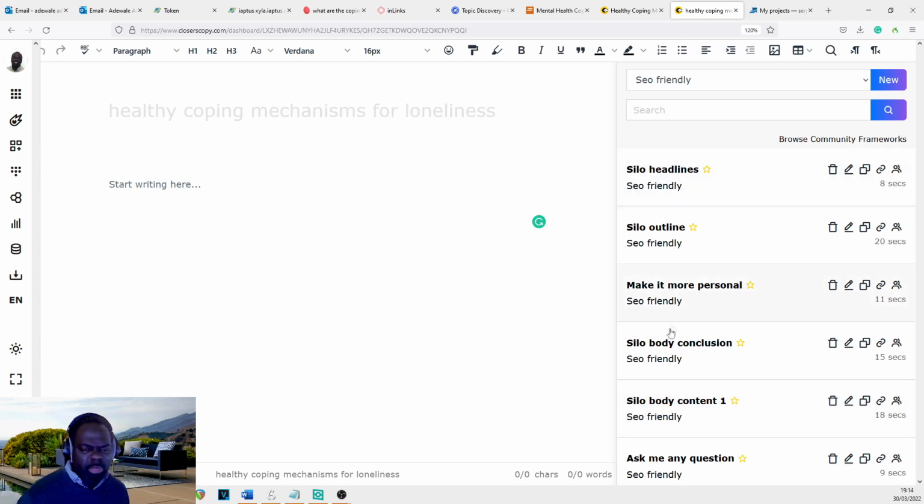And you don't have to use all of them. And most of the time, I either just use the headline. I may use the outline, but I find that it's better to come in with an outline, maybe from something like Phrase or even from Google. And I'll explain something that's very important about the outline in a moment. And then just use the Silo body content.